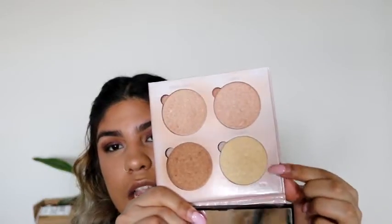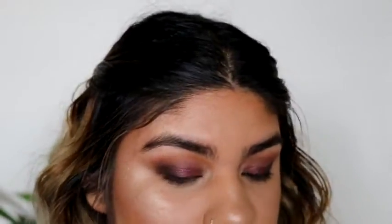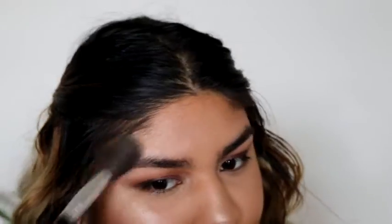I'm gonna take this shade now and I'm gonna put it on top because it's definitely gonna brighten it up. Look, you can see. Oh! Ow!